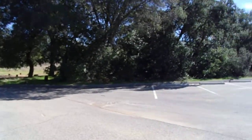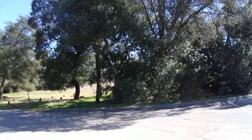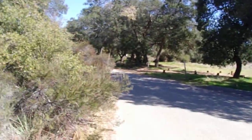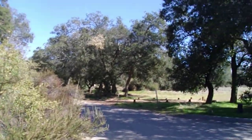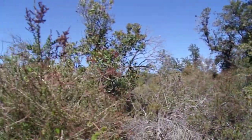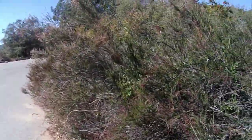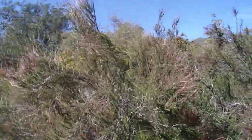Well, this time it's going to be more of a shrub, but it's a shrub that anybody who comes into any contact with chaparral will come to know very well. It's one of the most common chaparral species ever. One of the most common shrubs in California, especially Southern California. I want to present to you the common chamise.